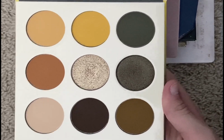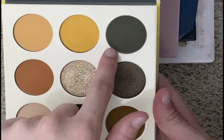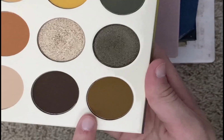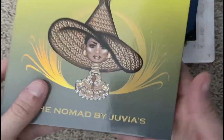The mattes in here do perform really nicely. I feel like my looks can get a little bit muddied, but I feel like it might also have to do with the colors, because it has this greenish gray and then this kind of greenish brownish matte shade. But when I use the more orangey yellow shades, it turns out a lot nicer.